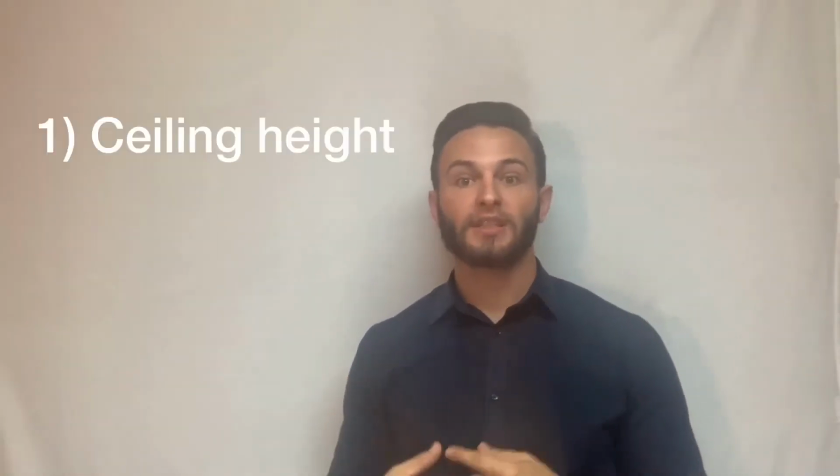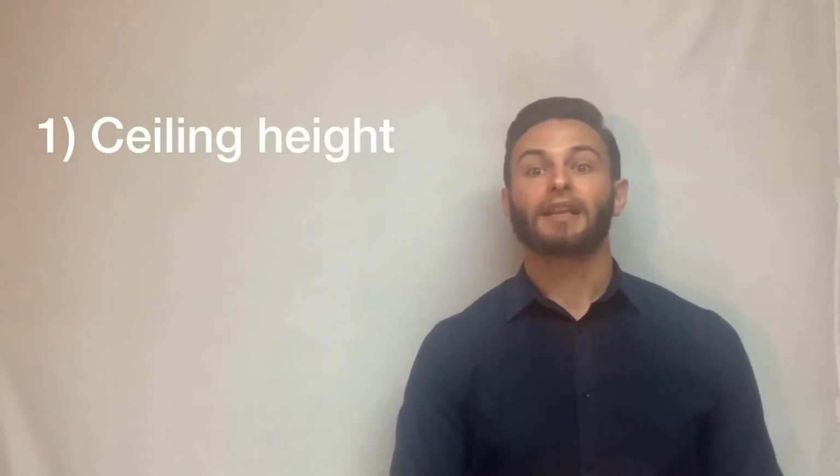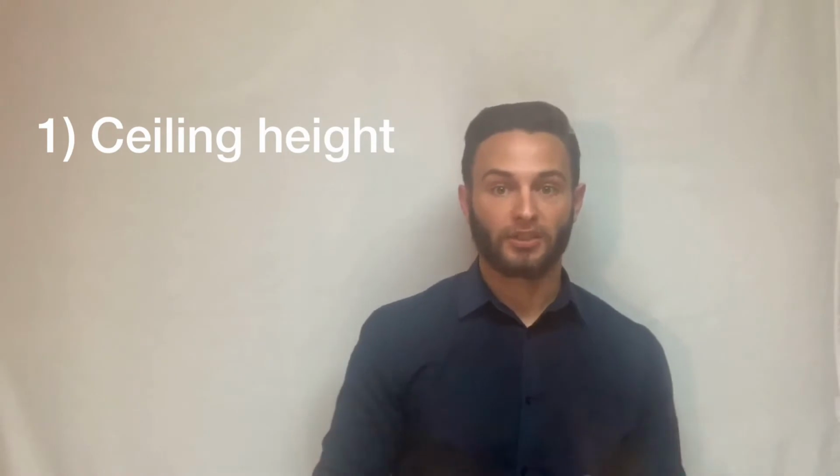So your first one is ceiling height. Remember, everyone, this is the national standards. The general market could be different. So the ceiling height must be a minimum of 7 feet, or 6'4" if there are any obstructions like beams. Now there are some exceptions to this rule. If the ceiling slopes, then half of the ceiling height must be 7 feet. So as long as in the room half of the ceiling is 7 feet, you're fine.